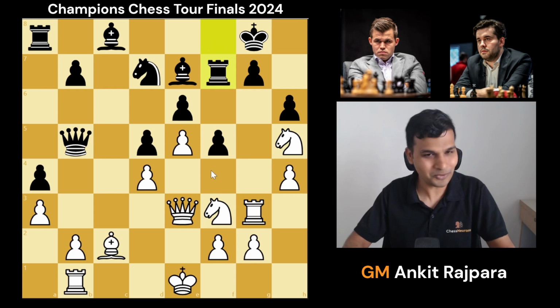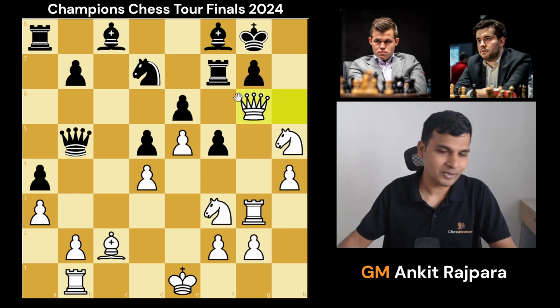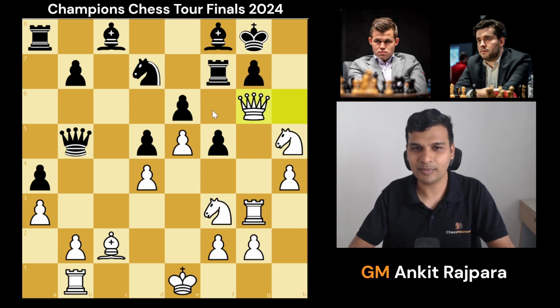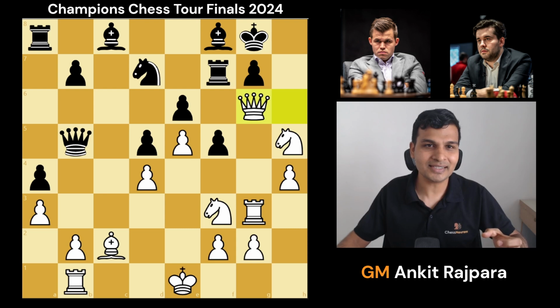Rook f7, queen takes h6. The queen crashes through. Bishop f8, defending this. He just played queen g6 and then there is knight g5. There will be this, there is this and it's just too much for Nepo to handle and Nepo resigned. So, a really nice attacking game. A simple attacking game, we can say.